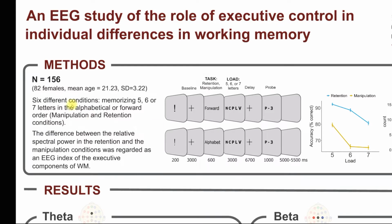In order to achieve that, a large number of participants had to memorize sets of letters, 5, 6 or 7 letters, either in forward order, meaning that they had to memorize them as they were presented, and keep them in mind for some time, for 6.7 seconds, or in alphabetical order, meaning that they had to look at the set of letters and then during the delay period mentally recombine them into alphabetical order, which is quite a difficult task, especially if we're talking about memorized 7 letters.